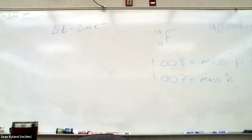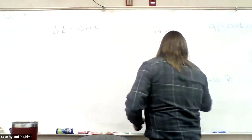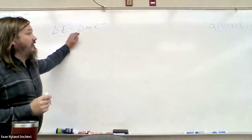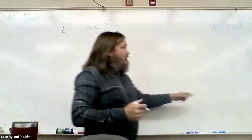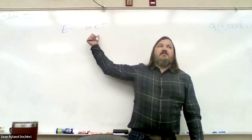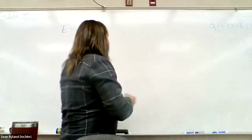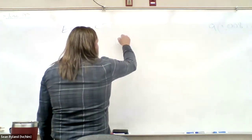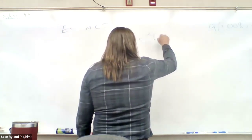We put this in grams per mole. If we want to know the amount of energy there, we have to do this in physics units. This is a physics equation, so we have to use physics units. What's a physics unit for mass? Kilograms. So we have to put this in kilograms per mole. So it'd be 1.42 times 10 to the minus 4 kilograms.